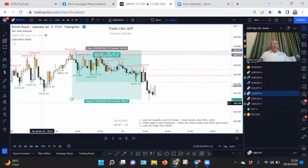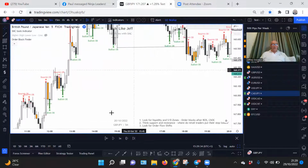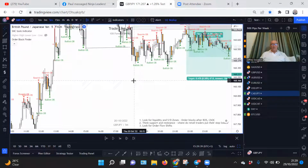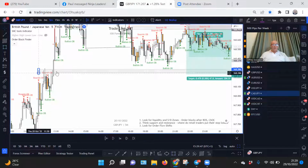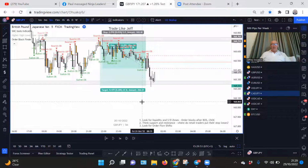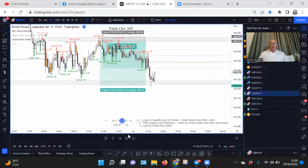Nearly 9, 10%. Now let's look left. What are our targets, ladies and gentlemen? Broke through all these. Look at these wicks here. Reversal zones. That's where we're at right now. At this point, I'd be very tempted to take 40% off and just let 10% run and see what happens.